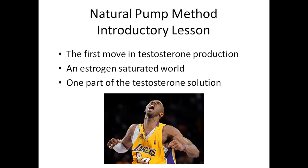It's called the Natural Pump Method. And this is really an introductory lesson. As we get more information, of course, we're going to pass it on to you. But we call this the first move in testosterone production, because this is something you can do at any place, at any time. As soon as we're finished, you can immediately start doing this.